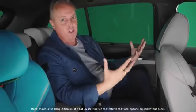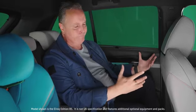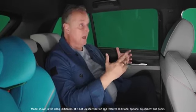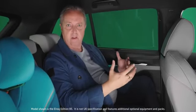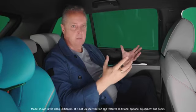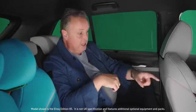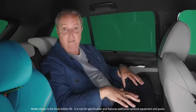Now, I'm not a natural backseat passenger. I'm nearly 6 foot tall and with what somebody once politely described as rugby player build. Not sure they're being nice, but we've had somebody who's 6'3" in the back of this car. And one of the things I love about electric cars is the space that they give you. They give you more space inside than a similarly sized car with a petrol or diesel engine. You've got no engine up front, you've got no transmission tunnel or exhaust running through the middle, so you've got a completely flat floor, which makes it much nicer for the person that's sitting in the middle.